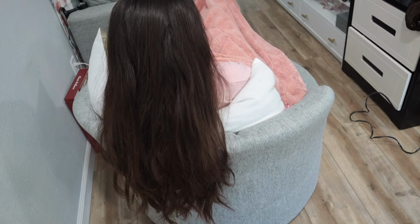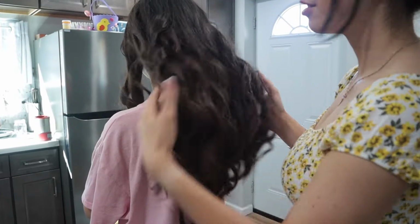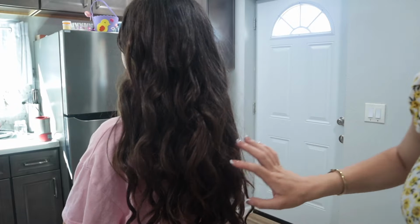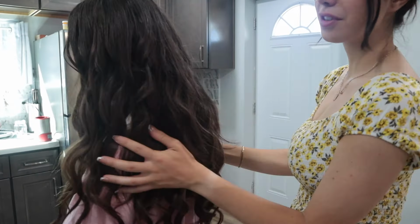Oh my gosh. I'm obsessed. Wow. Look at that. You guys, look at her hair. It's so beautiful. We curled it. We just got done curling it. Let me turn on the light and see. Look how cute it is. Turn it around a little.